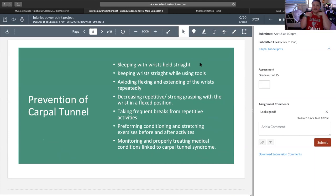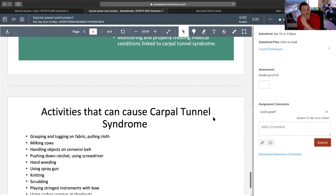Some people do sleep with them tucked under, and that can put more stress on it. Avoid flexing and extending the wrist repeatedly. So again, if you have a job where you're doing a lot of flexion or extension of your wrist, or typing, all of this is causing that area to potentially tighten up. We do see this more in older individuals, because their ligaments tighten up more from this excessive use. So we need to really be careful with how we're performing these activities and make sure we're stretching it out and not doing too much damage to the area.